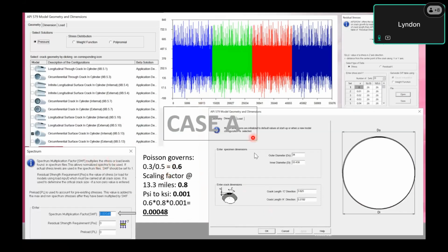And here's the details that go into case A. At Enbridge, we usually take a 90-day time slice. So I took a characteristic 90-day time slice, and being lazy, I just duplicated it 4 times in my Spectrum Manager to give me a year's worth of load cycling. That makes it easy for me to interpret the results. And then taking into account the scaling factor, converting PSI to KSI, and the Poisson effect gives me a total scaling factor of 0.0048. And then here's your model showing the circumferential crack, pipe diameter, and wall thickness, etc. Again, I was surprised how accurate this was.